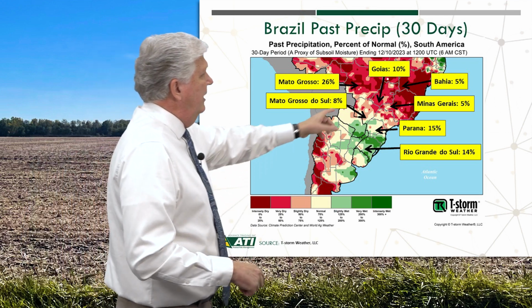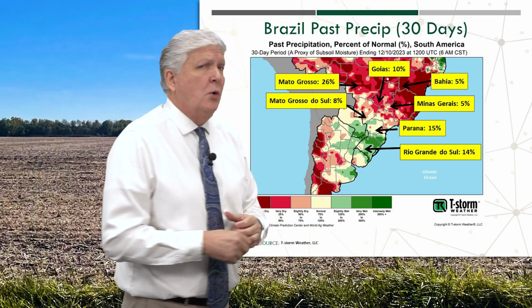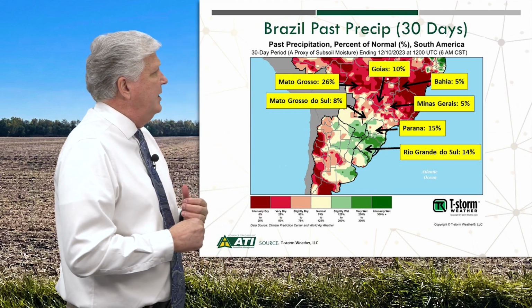I'll note one other area. Look at Matopiba in the northeast. Also quite dry there. Substantial amount of beans are produced there.